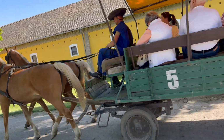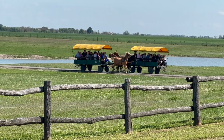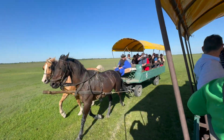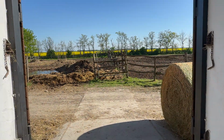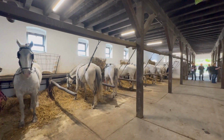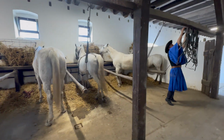If you love horses, it's a really cool way to experience traditional Hungarian cowboy culture. After the show, we all hopped on these cute little carriage rides and sauntered and galloped across the farm. And then once the carriage ride was finished, we were invited to check out the stables to see how all the horses are cared for. They've got all the hay they could ever want. We even saw a horse bath because they were cleaning some of them.